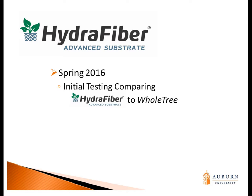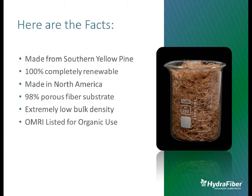We just felt that HydraFiber was a really exciting product because, as you said, the marketability of Whole Tree substrate or pine tree substrate or a lot of these other products is really left up to the grower to do. And so we've got a product that I think overcomes some of these barriers for the grower. Just briefly, for those of you who are not too familiar with HydraFiber, some of you may be, I want to go over some of the basic facts about it.